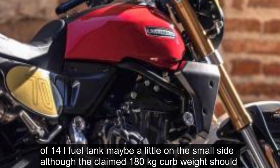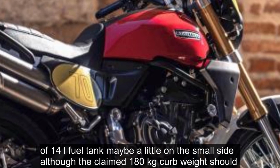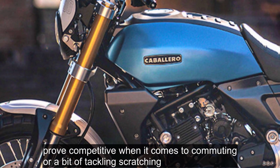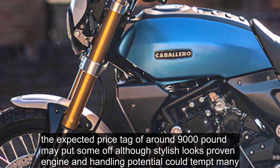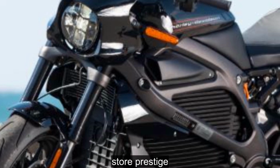A 14-liter fuel tank may be a little on the small side, although the claimed 180 kilograms curb weight should prove competitive when it comes to commuting or a bit of backlane scratching. An expected price tag of around £9,000 may put some off, although stylish looks, proven engine and handling potential could tempt many.